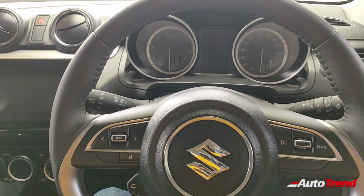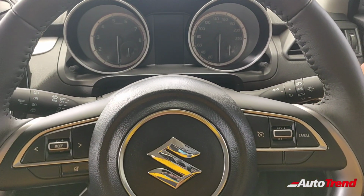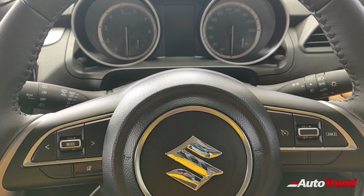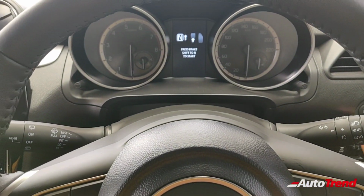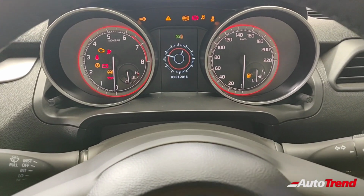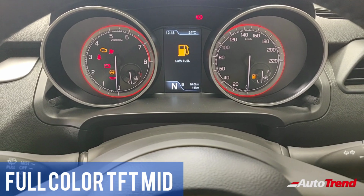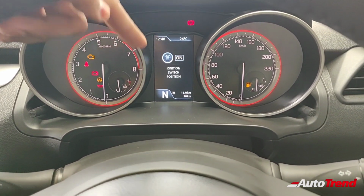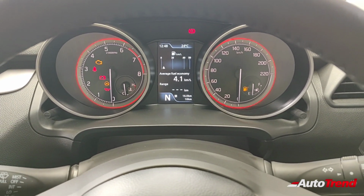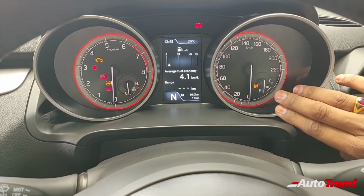Another key addition to the Swift's equipment list is this MID. This here is a full TFT color MID. Turning that on by pressing this button. So this is how the TFT MID looks. The red backlit MID is standard from the entry-level variant itself. However, this TFT color display at the center is exclusive only for the top spec ZXi Plus and the ZXi Plus AMT variants.